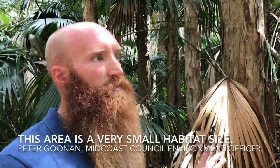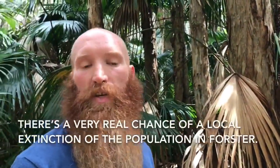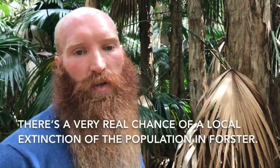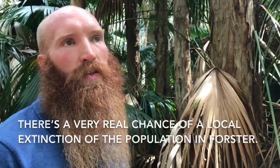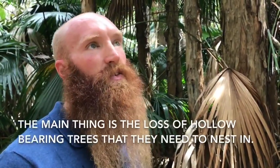An area like this itself, it's a very small habitat size. There's a very real chance of a local extinction of the population within Foster. They're threatened. The main thing is the loss of hollow-bearing trees. So when we develop, we remove trees that they need to nest in.